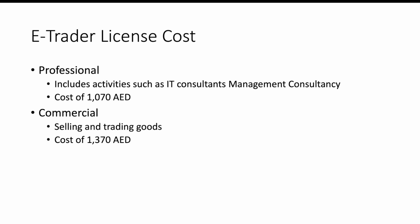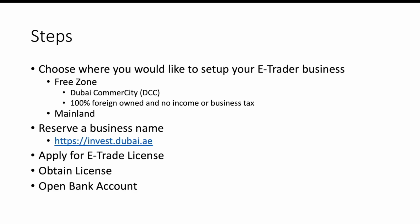So the steps you need to take: first, you need to find out where you want to set up your business. There is a free zone and mainland. Mainland is like the Emirates, and there's a free zone, which is Dubai Commerce City. It offers some benefits like it's 100% foreign owned and no income or business tax associated with it. So once you figure that out, then your next step is to reserve a business name and then apply for ETrader license. Then you obtain the license and finally you open a bank account.